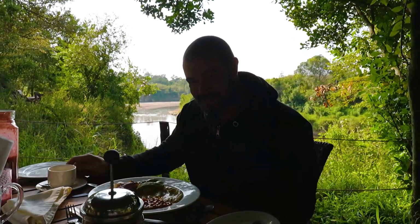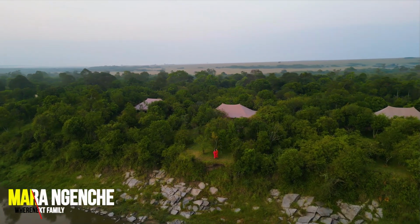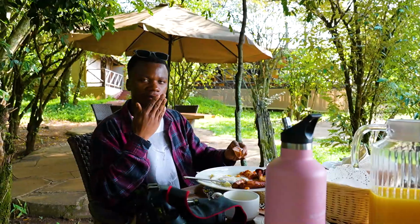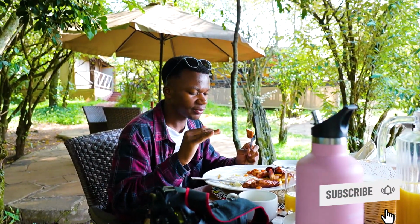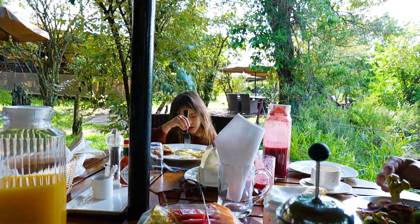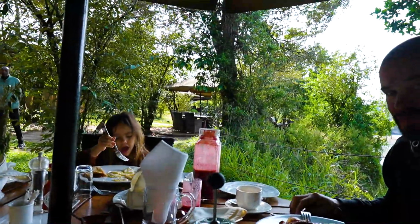Good morning. Today's breakfast view comes to you from Mara and Ngenche. Morning, Greg. Morning. How did you sleep? Really well. How good are the beds here, by the way? They're very cozy. Yeah. Very cozy. Malia's been completely zonked. Usually she wakes up in the night, doesn't she? But not here. No, not once.